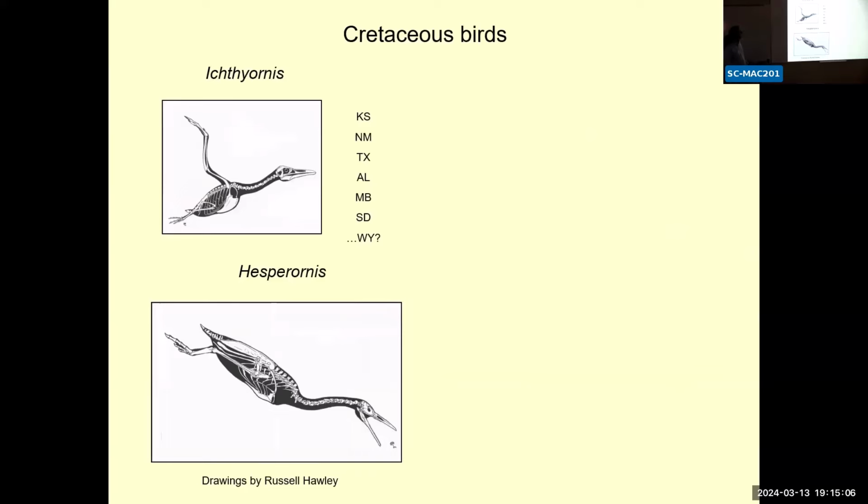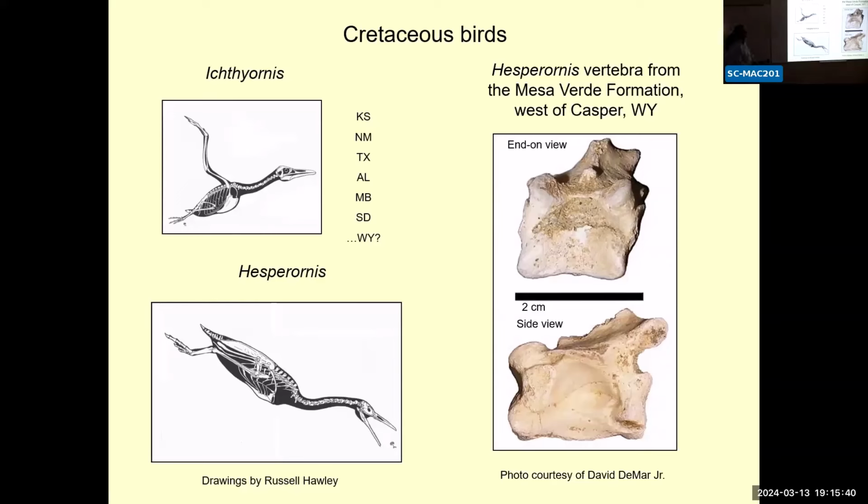There are potential Cretaceous birds from that age, including these two, which are well known from Kansas. Here's Kansas, New Mexico, Texas, Alabama, Manitoba, South Dakota. What about Wyoming? Well, not yet, but the beds in South Dakota are just across the border, and they are the same beds that are just north of Lusk. If people keep looking, they will find an Ichthyornis or a Hesperornis outside of Lusk. Hasn't been done yet, but this one is the only Mesa Verde Formation fossil bird from Wyoming, and it's a vertebra.